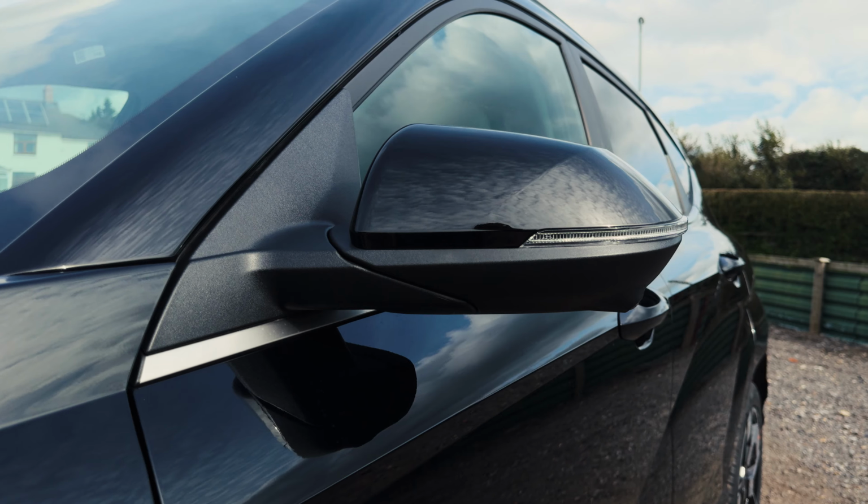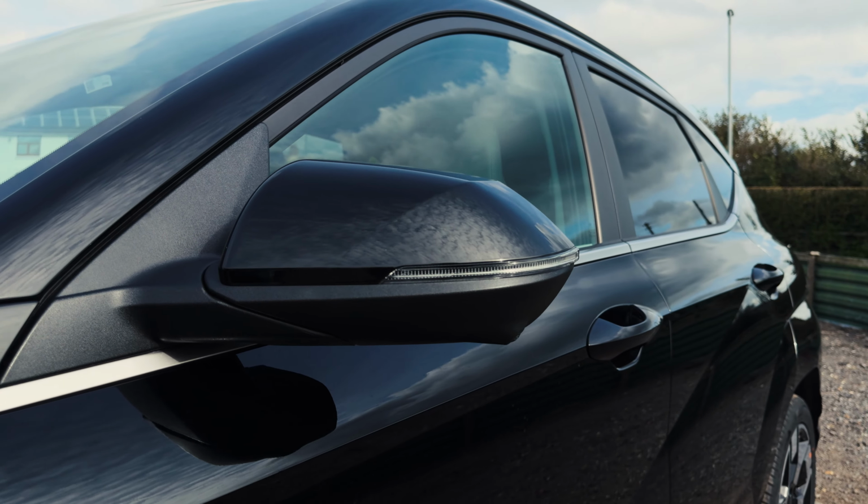You also get things like radar-guided cruise control, heated electric power folding door mirrors, which are a wonderful hexagonal shape, just like they are on the petrol version. You get electric windows with anti-trap control. Now, I'm not quite sure what anti-trap control is, but I can guess. So, there we go. See? That was nerve-wracking.